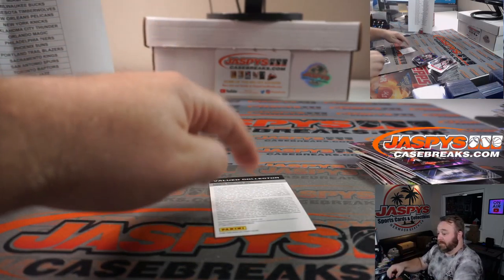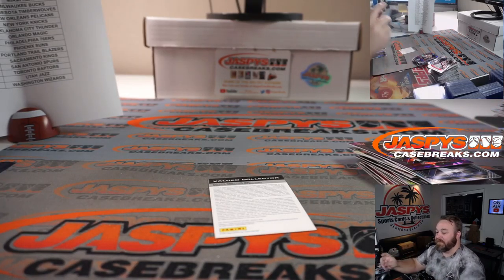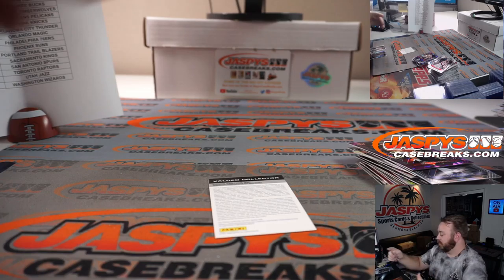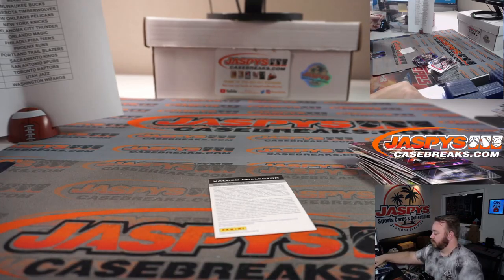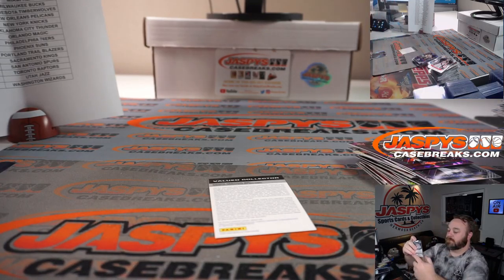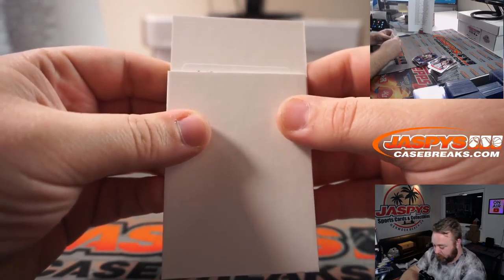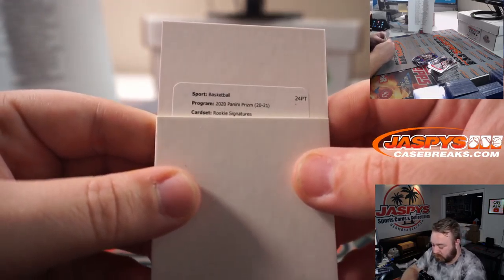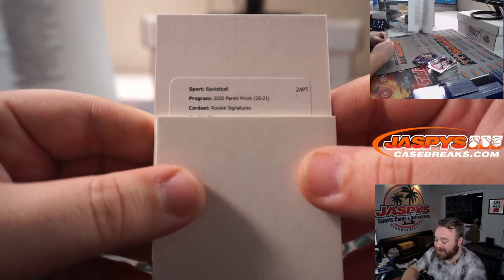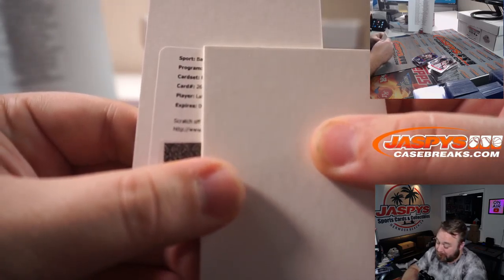No Spida. Maybe Oliver? I don't know if he's a redemption. I pulled a live auto of his, so I don't think he's a redemption. See. Rookie signatures. Card number 26. I don't think so. Maybe. It's a pretty good chance.